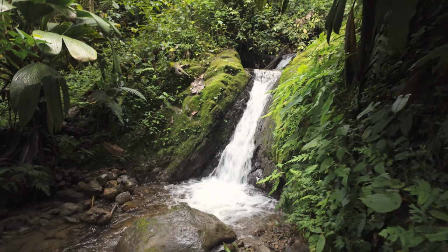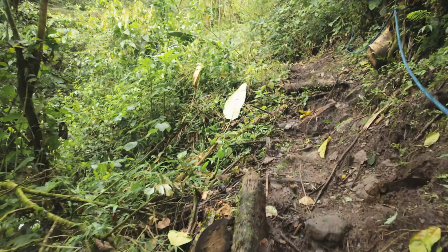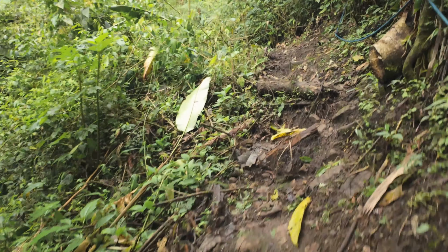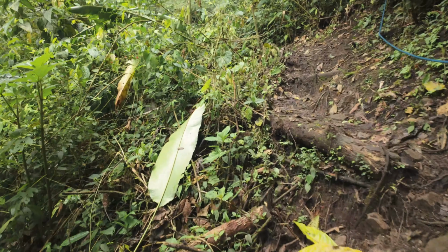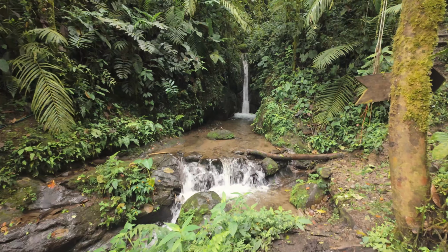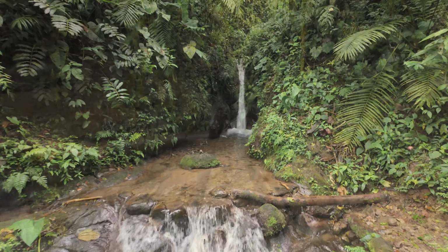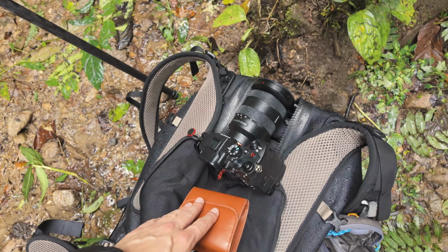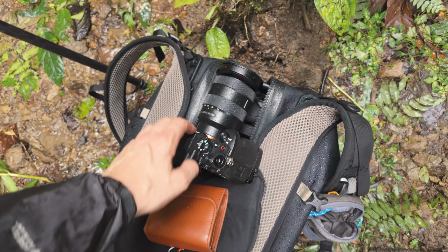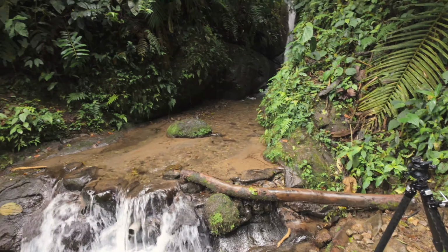A bit disappointing, but there is another rope, another steep hill to climb, so maybe the fourth and final waterfall will be the best of the four. Look at this stuff. Isn't that gorgeous? Tiny one, but beautiful. Got my tripod, got my ball head, got filters if I may need them. I don't think so. Got my A7 V with the 16-35, and I have got myself a waterfall.